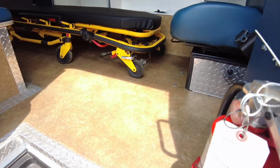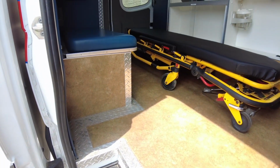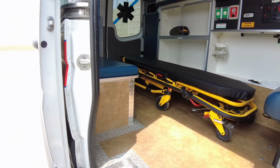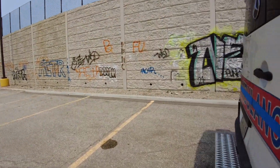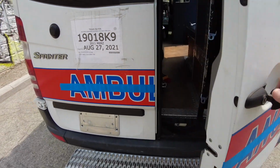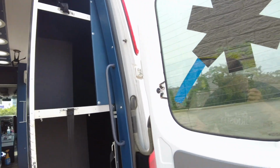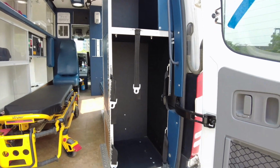The floor of this ambulance is a little different than most I've seen. It's a vinyl, I think, and it's fairly beat up. It doesn't have any rips or anything. It's pretty dirty. I may or may not leave that. We'll see how that goes. Fire extinguisher, I'm definitely going to keep. On the outside here, there's a nice step that is appreciated because it's pretty tall to get in here. And then in the back, there's this pretty big cabinet here that I don't actually know what they use it for. I mean, just general stuff, I suppose.